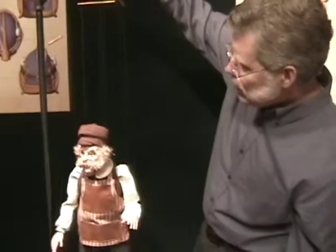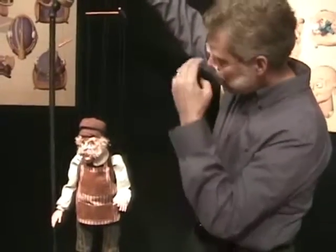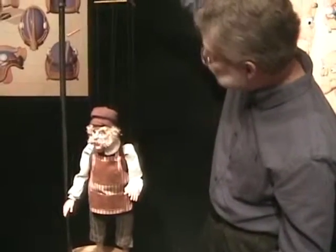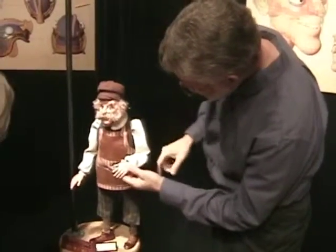All these are toys I wish I could have had when I was a kid, but now that I'm an adult, I have the same interest I used to have when I was little, but I have the abilities of an adult to make things. So you can see the freckles on his hand.